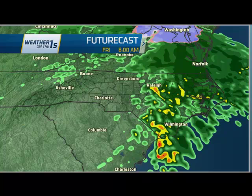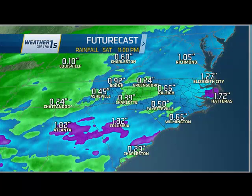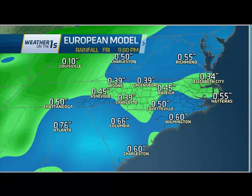Rain totals here. Here's the RPM depiction, over an inch, in fact approaching 2 inches in the I-20 corridor there from Atlanta to Columbia, but only a quarter to a third of an inch in many of the Charlotte and Greensboro viewing area locations. And the European model, not in terrible disagreement here. Now the total is much less around Atlanta and Columbia. That's probably more realistic. A much more realistic depiction there with the overall rain potential across the region.